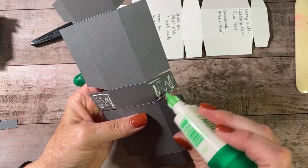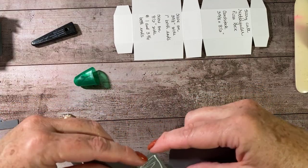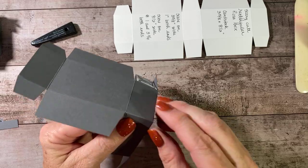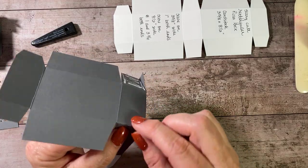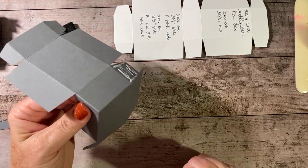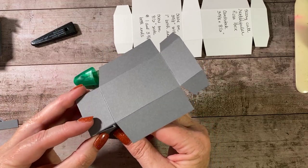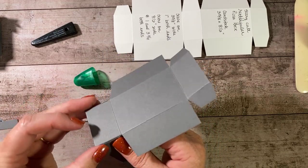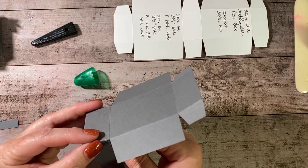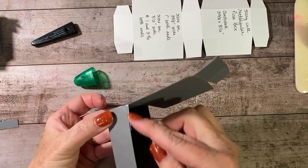So these pieces, because this is the bottom of my box, I'm going to fold these two pieces in and these two pieces in, and that's going to form my box bottom. Okay, so I'm going to go ahead and take some liquid glue, and I'm going to start here at the back. And on the outside of the cardstock, I'm going to put some liquid glue.